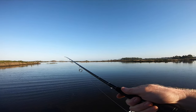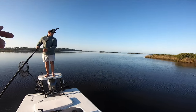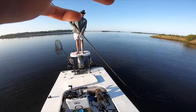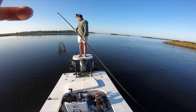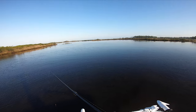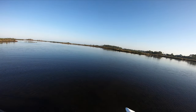All right, ladies and germs, we are out here. Got my boy, Captain Kyle Groh, on the back. We are pre-fishing for his upcoming tournament this weekend. We got young Tucker down there eating a treat right now. He's probably gonna be barking a little bit. This is new to him out here on the water, so he's still learning the ways of the angler. So you'll probably hear a little bit of barking from that pup.